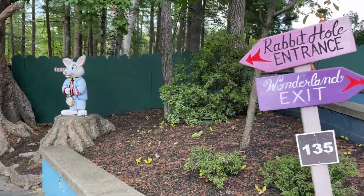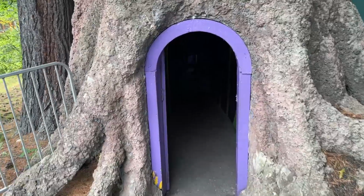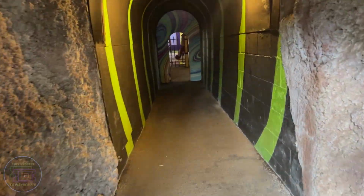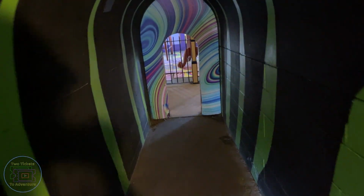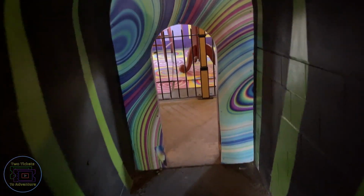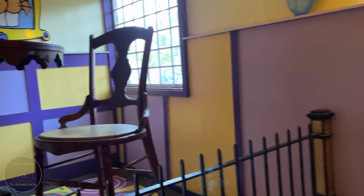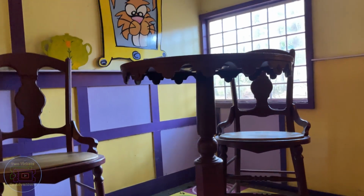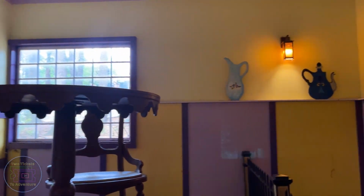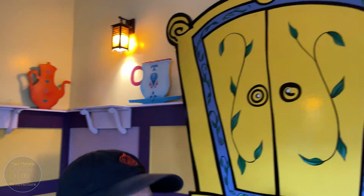It looks like the rabbit hole entrance is through the tree. There's the white rabbit right there. So down, down, down we go, down the rabbit hole. Whee, down, down, down we go. We're falling into the rabbit hole. And boom. Wow. Just like in Alice, we have shrunk in size. We are smaller than the table and chairs. And there's the rabbit himself in the portrait. And that must be Mom and Dad Rabbit up there. And of course, teacups and tea kettles inside the house. Let's continue on outside.